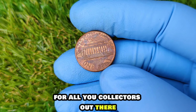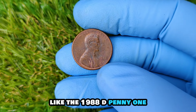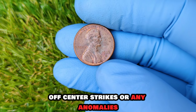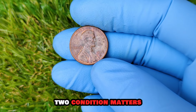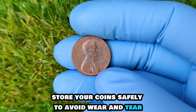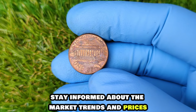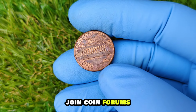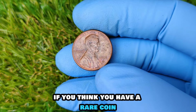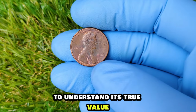For all you collectors out there, here are some tips to keep your eyes peeled for when searching for valuable coins like the 1988 D-penny. 1. Look for errors. Check for double die errors, off-center strikes, or any anomalies. 2. Condition matters. The better the condition, the more valuable the coin. Store your coins safely to avoid wear and tear. 3. Research. Stay informed about the market trends and prices. Join coin forums or groups to connect with other collectors. 4. Consult experts. If you think you have a rare coin, consider getting it appraised by a professional to understand its true value.